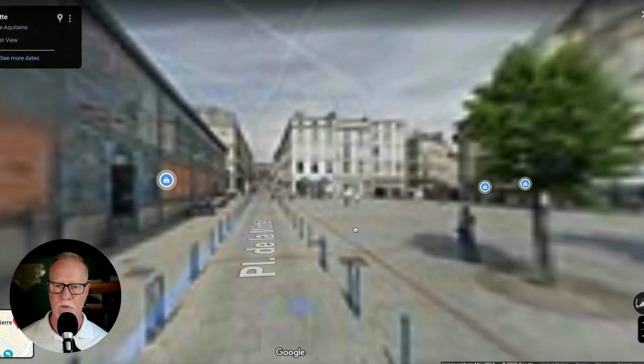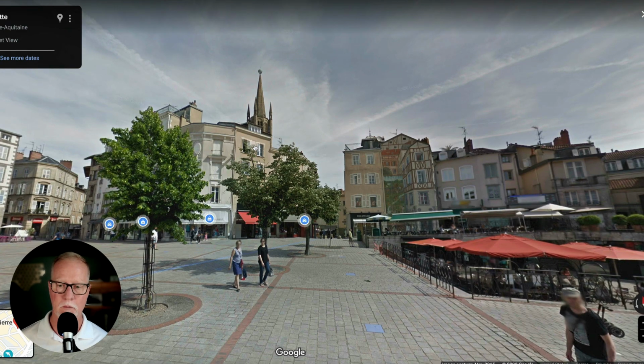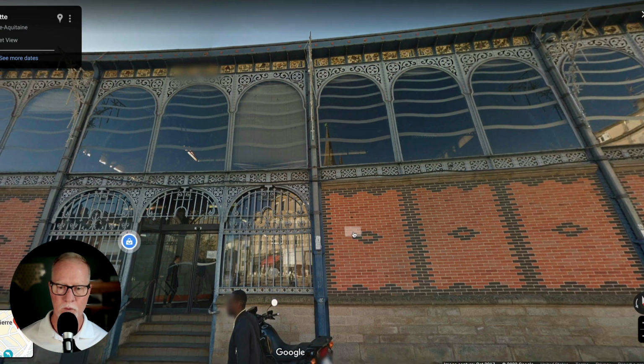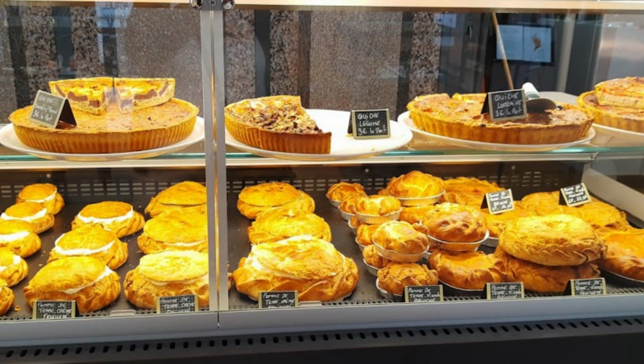So you go up here, there's another open area with restaurants and shops all around it. There's that church that we saw earlier in the distance. But if I turn around, this building is an indoor market. Inside is filled with fresh produce, seafood, and other mouth-watering delicacies. Imagine if this is your local grocery store.